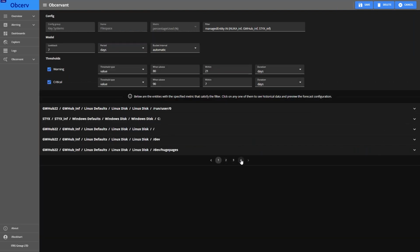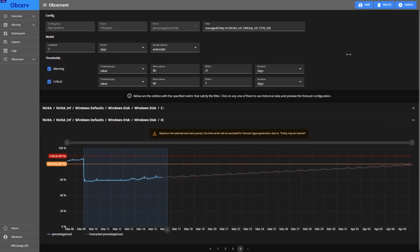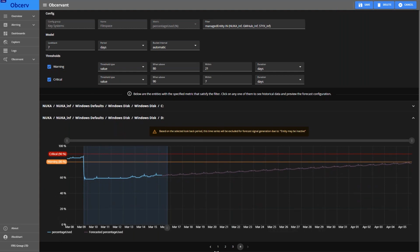Okay, I've got one more server I want to have a look at, which is this D drive of Nuka. So again, this is an example where we've now got a pattern that is back on the increase. It looks like this has already had a historical incident, so we'll look at that in a moment. But I can see that this is on a slow rise once more up towards the capacity limit. And again, it's telling me that this server would hit the warning limit threshold around about the 6th of April.